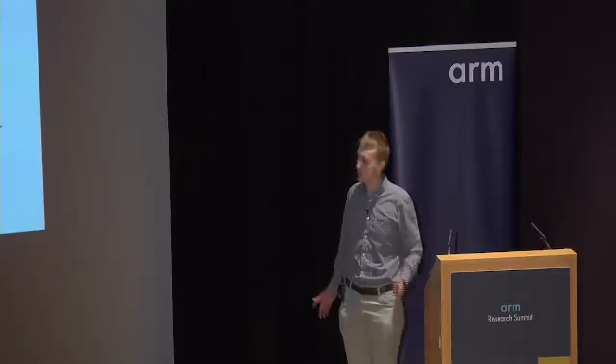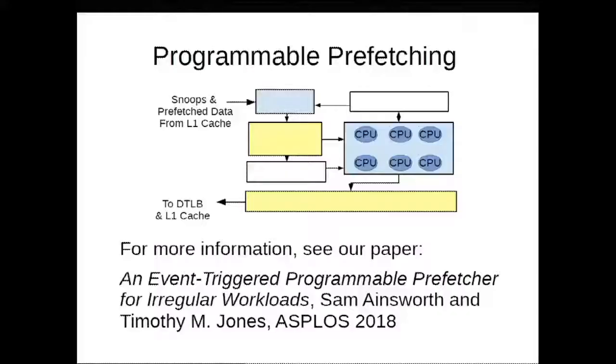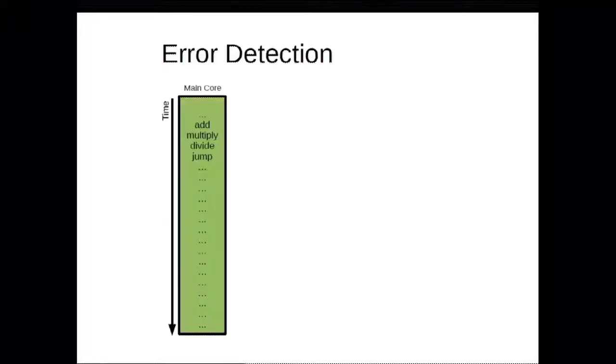Okay, so that's a very brief introduction to what we did there. There's more details in our ASPLOS paper from this year. Go and look it up if you're interested. But now we're going to talk about another use of attaching lots of little cores to a big core, which is processor error detection.